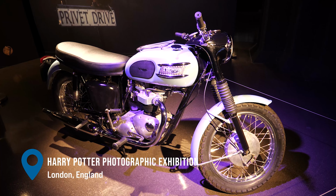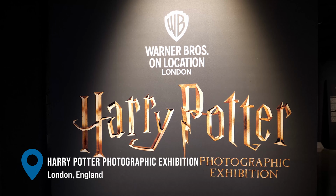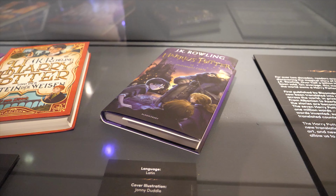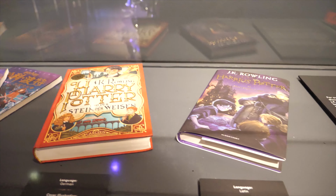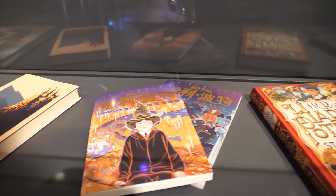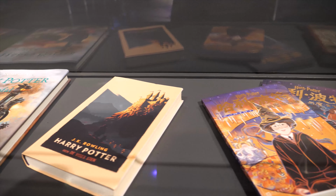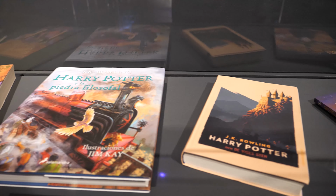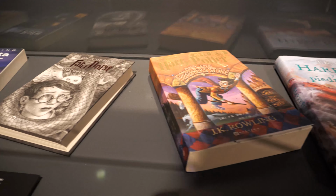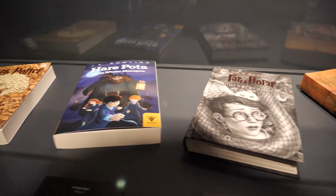Since it was a little rainy in the morning, I headed over to the Harry Potter Photographic Exposition. This was a seasonal exhibit, so it's no longer open, but I still wanted to feature it here so others can see. I originally wasn't planning on visiting because I had just done the studio tour the day before. However, I'm really glad that I did go and that I went the day after the studio tour versus before.